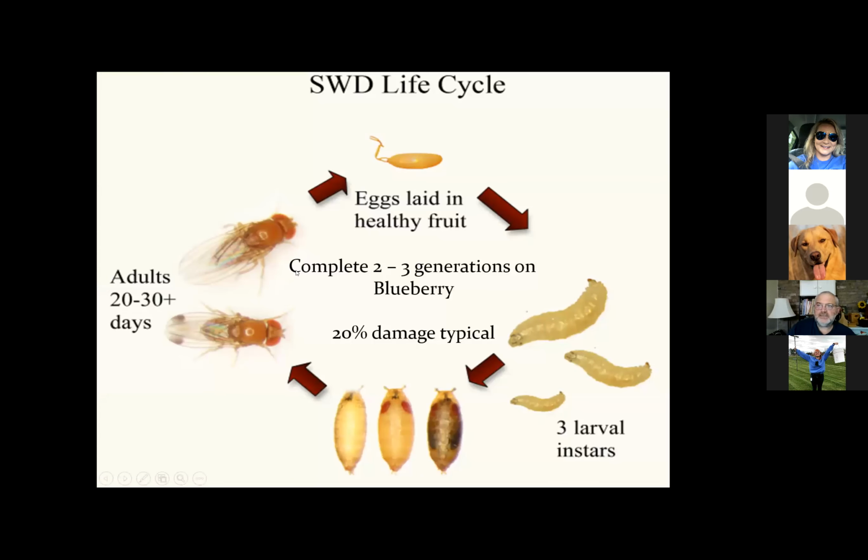The problem with the SWD is it pretty much survives year round here. It has 13 generations. It doesn't stop breeding even in the winter. It does have a winter form. We have confirmed winter forms in Mississippi where they're more cold hardy. They don't do as much feeding and reproducing, but they do have extended longevities, and they can remain alive for almost 2 to 3 months during the cold weather, enough to get them through.